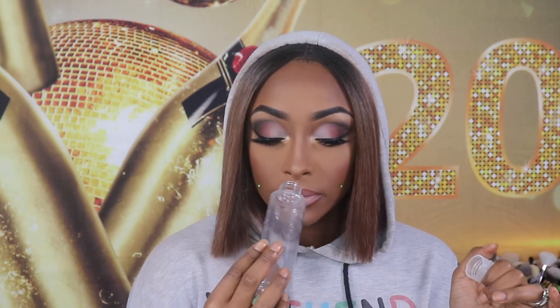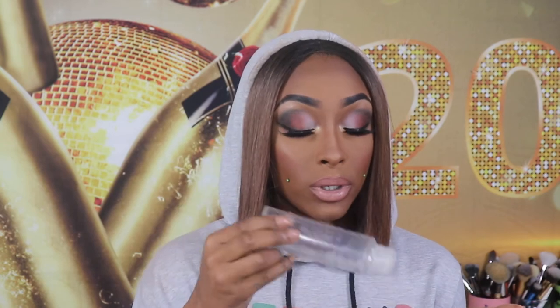I used to use it every day to take off my makeup, and I was trying to smell it again to remember the scent, and it is a fresh scent. I can't explain it, but it's a fresh scent. But I use this every single day to take off my makeup. I use the cotton pad and poured this onto it and used the front and the back of the cotton pad, and it literally got all my makeup off.